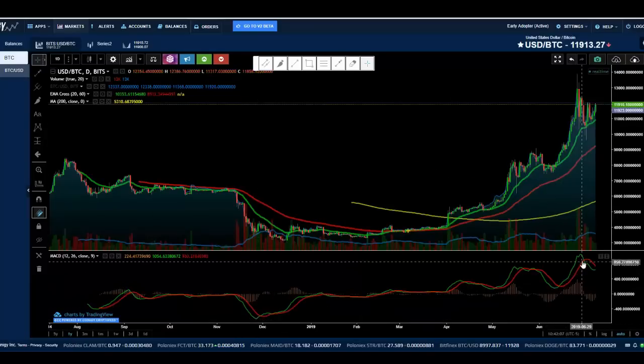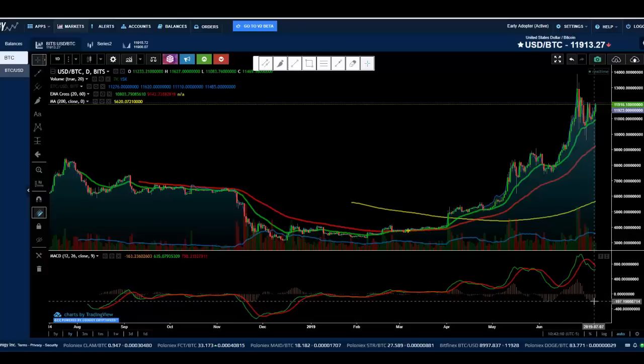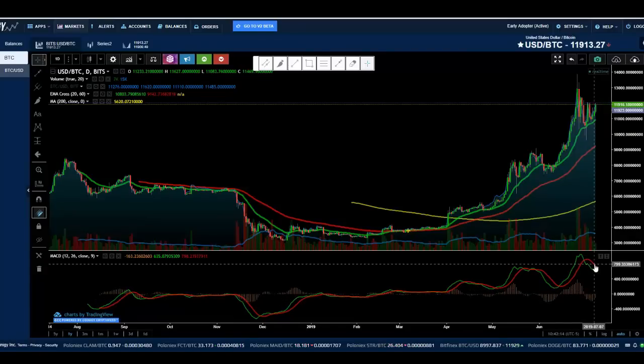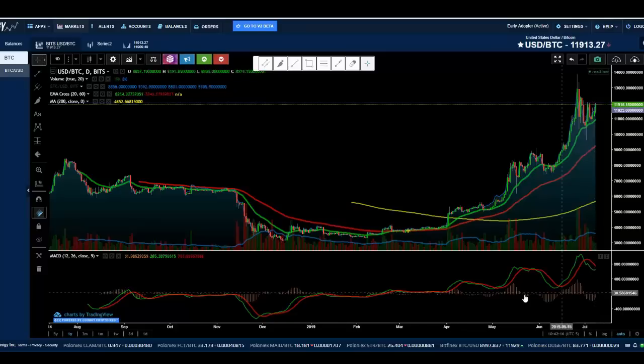And we were noticing this yesterday, that we have a crossover and negative histogram, and that I figured the histogram would have to go positive and this would have to cross over before we had the breakout. But we've had a bit of a breakout.